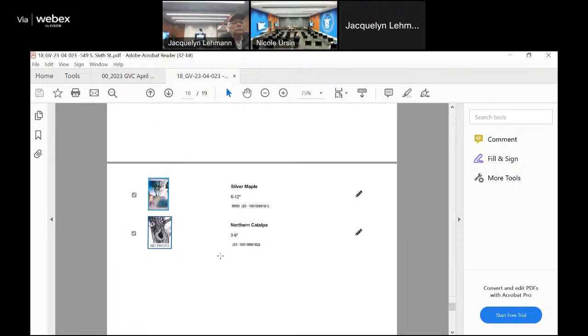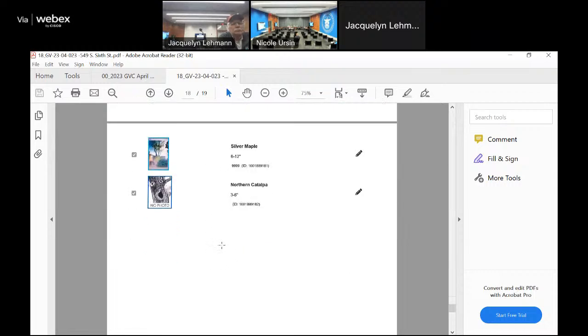On item GV-23-04-023, 549 South 6th Street, I move to approve as submitted. Second. Any questions on the motion? All those in favor? Aye. Against? The motion passes. Thank you very much.